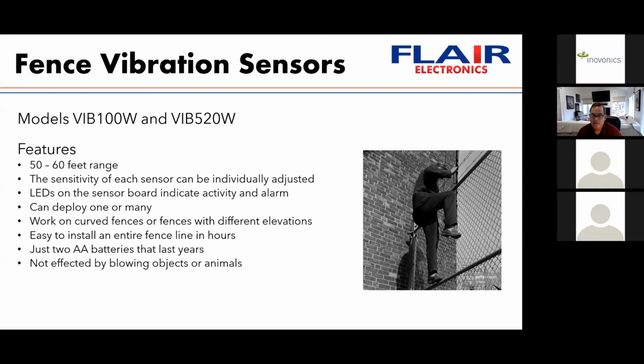There are LEDs on the sensor, so when you mount the sensor to the fence and power it up and select your sensitivity, you can see by looking at the LEDs how the sensor is responding to a climb or a cut, and that enables you to adjust the sensitivity easily and tailor it for each fence section.